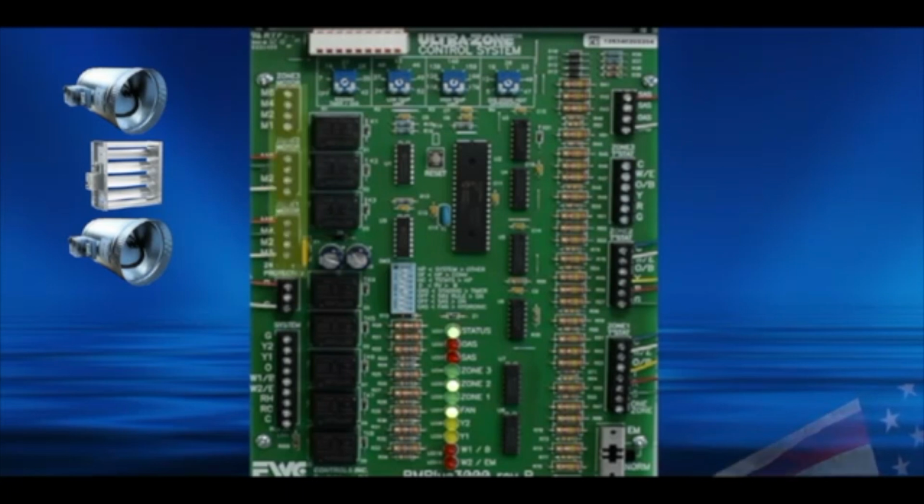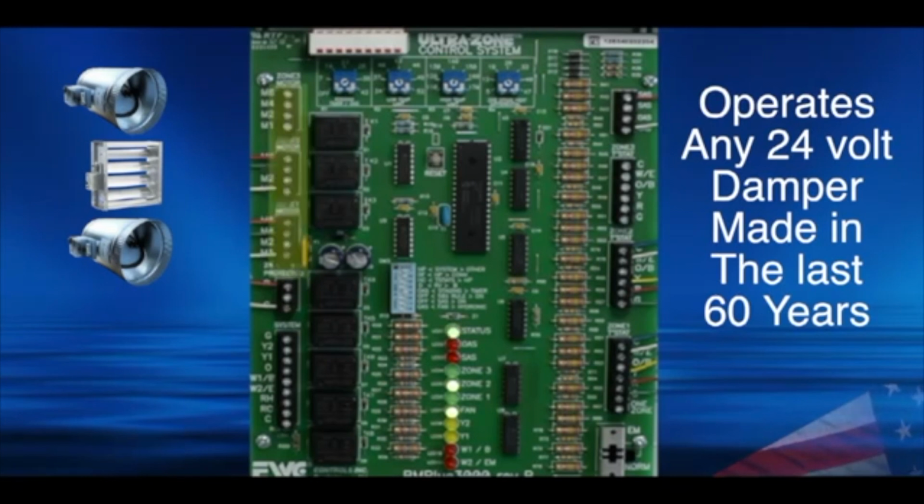Damper wiring is also very simple. Just connect terminals M1 for 24 volts, M4 for power open, and M6 for power closed. M2 is a terminal which allows the BMPlus to operate any 24 volt damper made in the last 60 years. This makes the BMPlus the ultimate retrofit board. Carry a BMPlus in your truck and use it to replace old, outdated boards utilizing the existing dampers already in the home. This gets the system up and running.